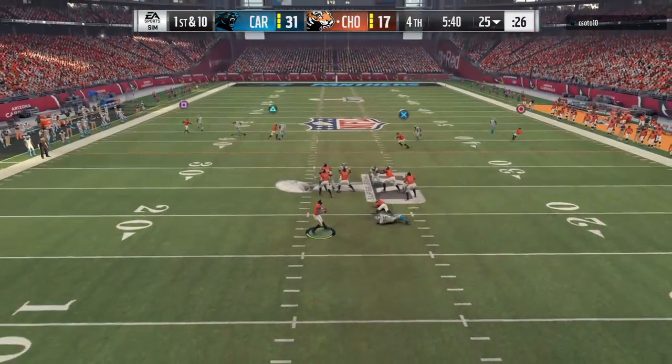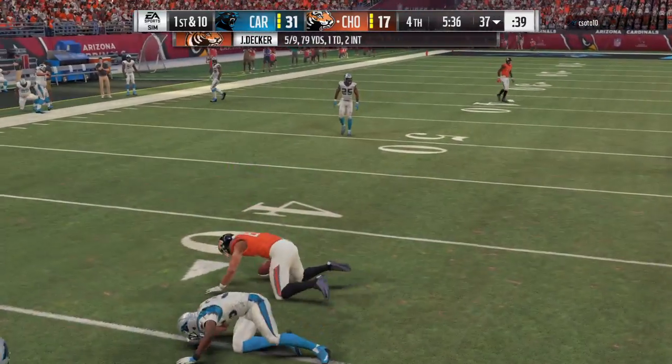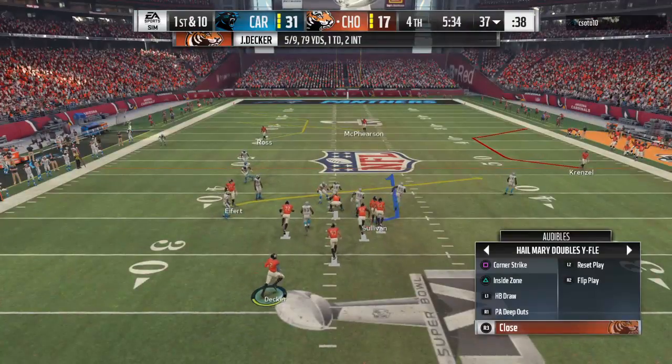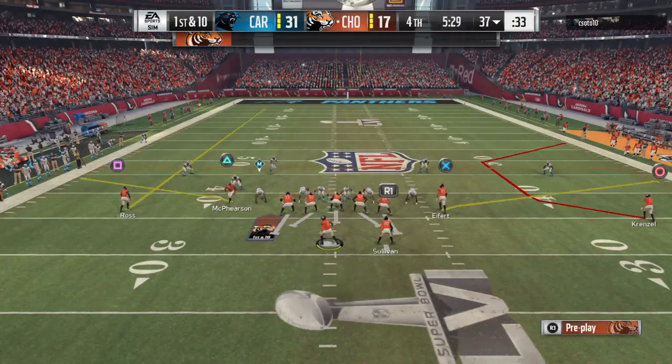Now a play fake here on first down. Steps away. And the catch good. It's Eifert. And they're able to get this one across the 35. Give them 12 yards on that one. It earns them a fresh set of downs.